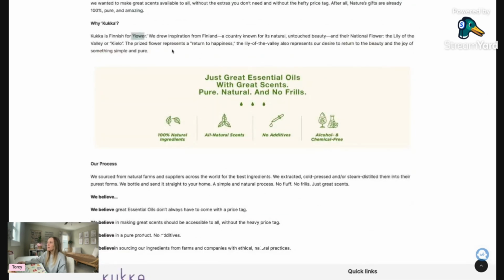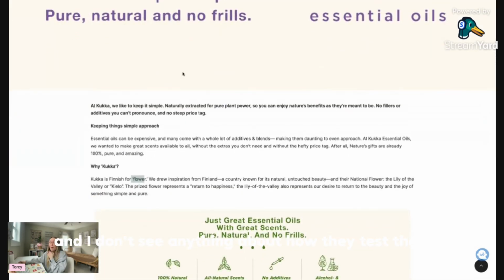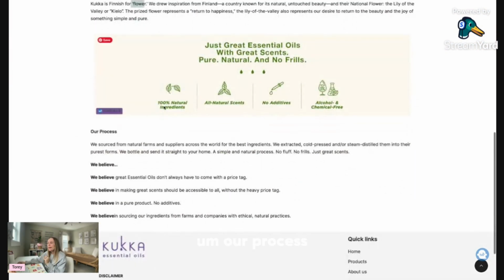Okay, cute, but that really means nothing about their quality of essential oils. I don't see anything about sourcing, and I don't see anything about how they test their oils. So those are three main non-negotiables. Our process, we source from the natural farms and suppliers across the world for the best ingredients.